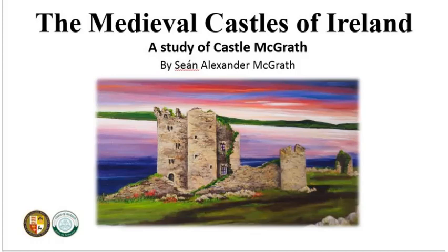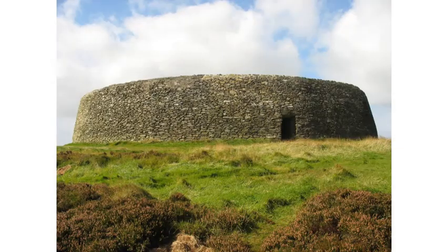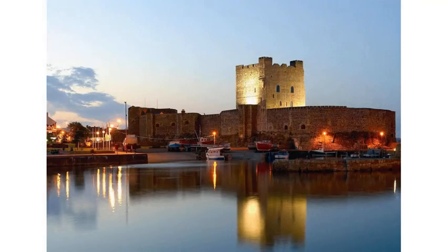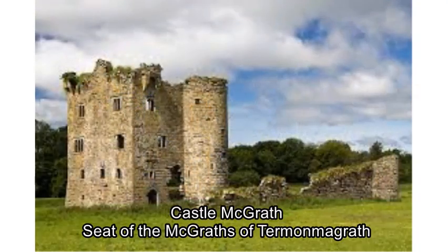We're going to move through this presentation. We'll look at the first defensive structures in Ireland and how those rose up. And then from the Anglo-Norman invasion of Ireland, the introduction of stone buildings. And then we'll move on towards the 14th, 15th and 16th centuries and the development of a very specific style of Irish castle building known as the Tower House. We'll look at some images of those buildings and how they actually developed, and then look at the transition towards firearms and gunpowder and how that affected castle building, particularly with the development of the Castle McGrath, Termon McGrath in County Donegal.